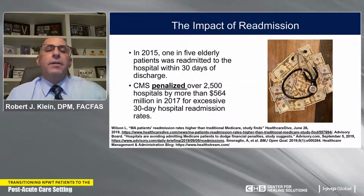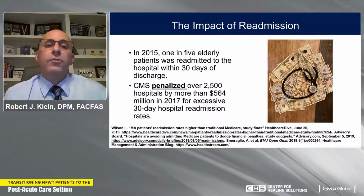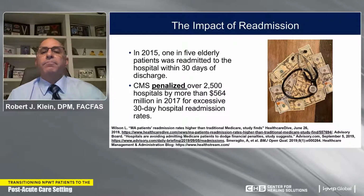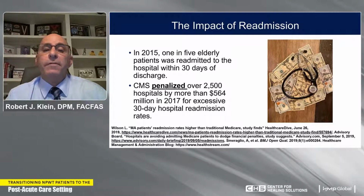In 2019, data was published which showed that in the year 2015, 1 in 5 elderly patients were readmitted to the hospital within 30 days of their discharge. So basically 20% of the patients were readmitted to the hospital within 30 days. CMS penalized over 2,500 hospitals by more than $564 million in 2017 for excessive 30-day hospital readmission rates.